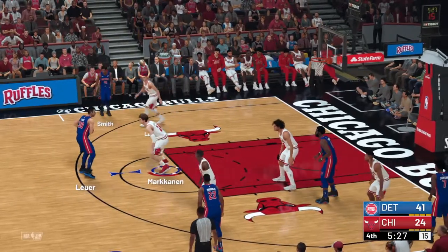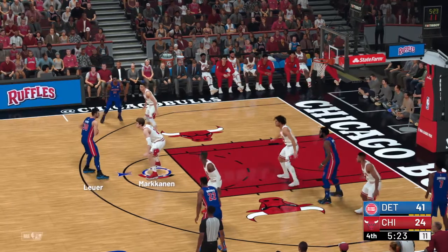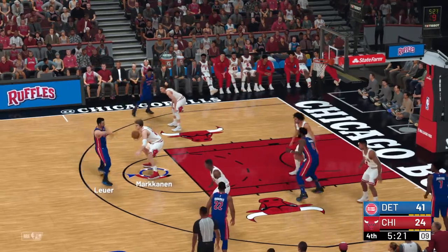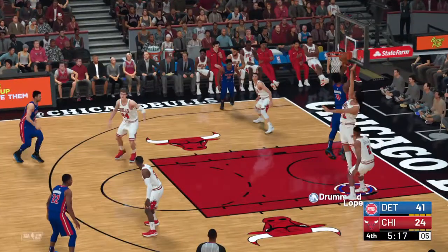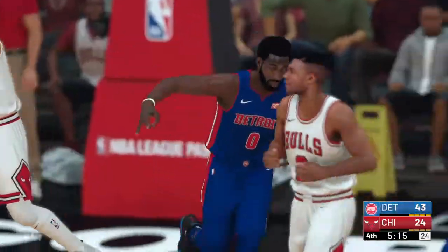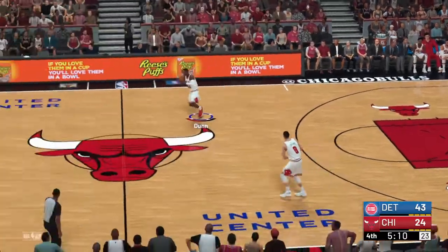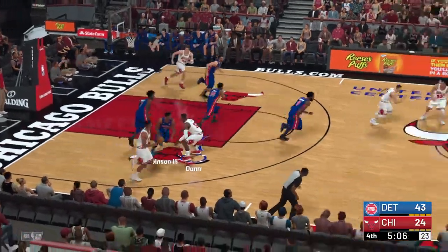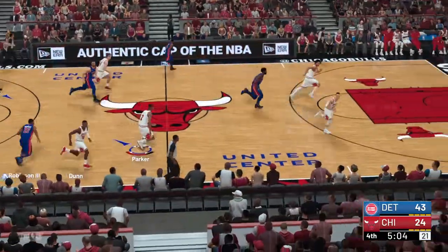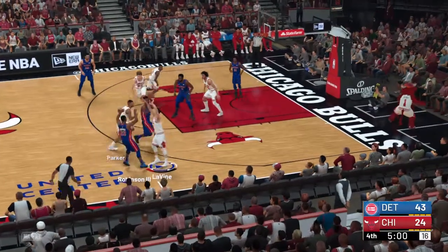Lure up top. There's the pass to Drummond. Banked in off the glass. Drummond's got the fourth quarter going with the first basket of the period here for the Pistons. Stolen by Robinson. 60 seconds off the clock here in the fourth.